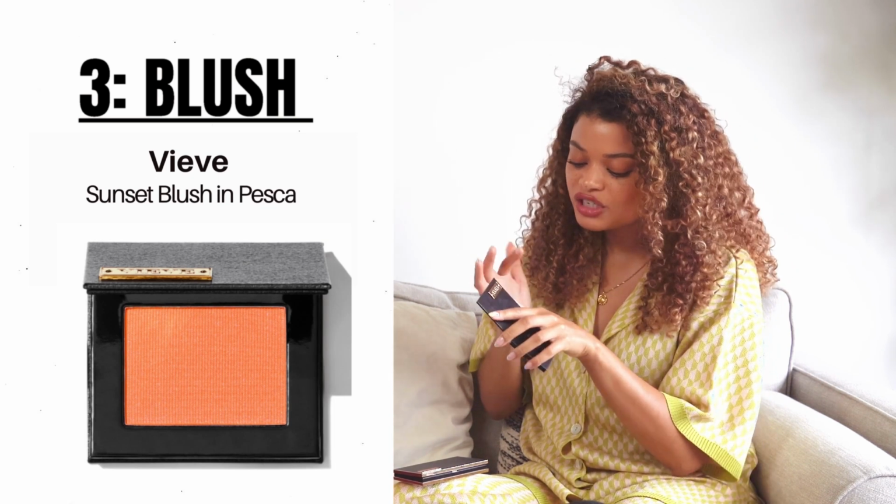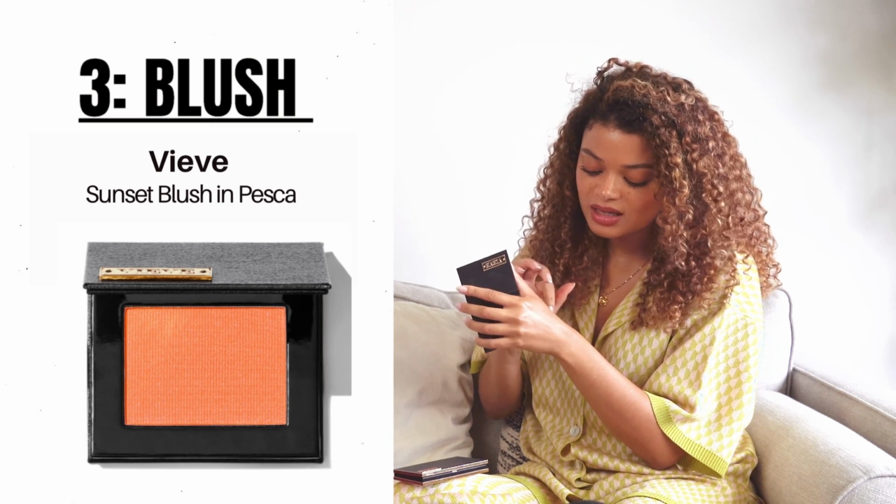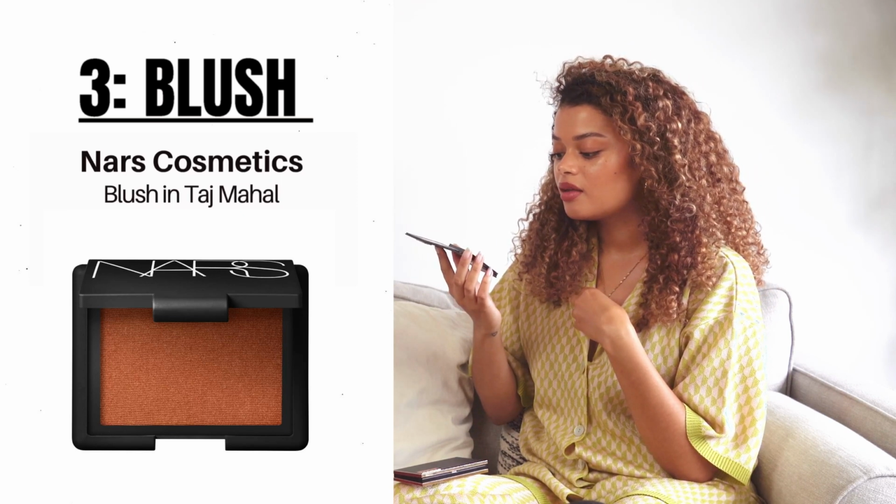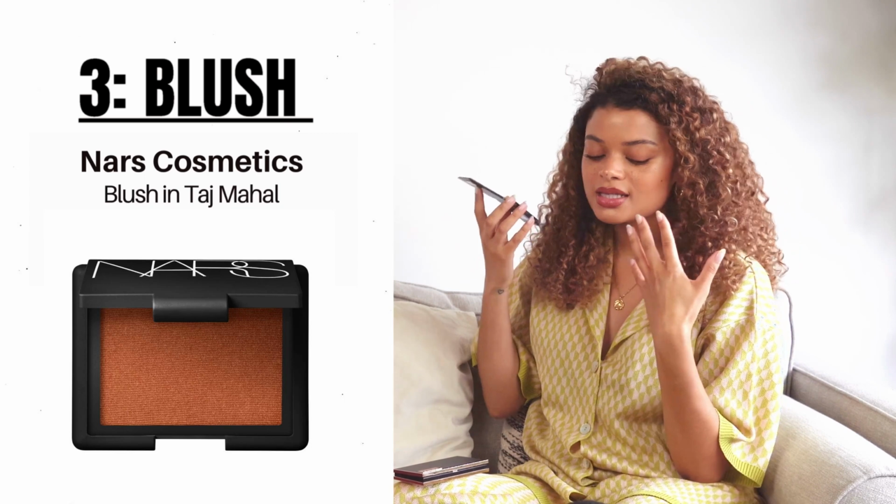It's got a tiny bit of shimmer, but it's not even really shimmer. I just love the colour. It's a beautiful orange, but it's not orange, because I think for so long... I mean, I love oranges like, you know, Nars's Taj Mahal and stuff like that, but this is like the entryway into sunset face.